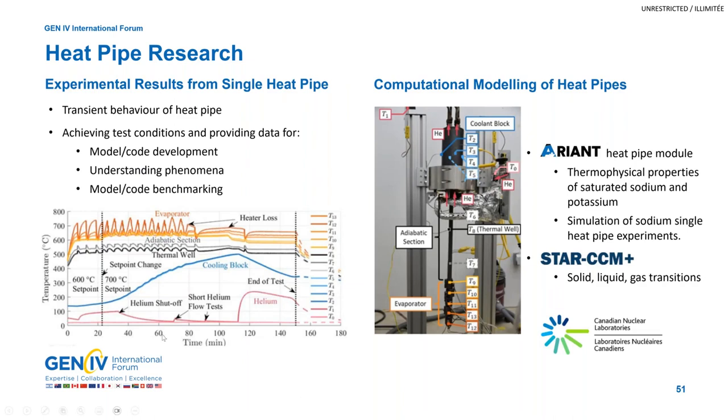Startup and shutdown of the heat pipe is kind of the challenging part of the experiment. What we're seeing here on the left is some preliminary results. The power to the heater was initially cycled, and although the power was cut off here, the temperatures kept cycling for a while. These correspond to the thermocouples here. The experiment is providing data for heat pipe module development in codes such as ARIANT, as well as being used in code and model benchmarking exercises.